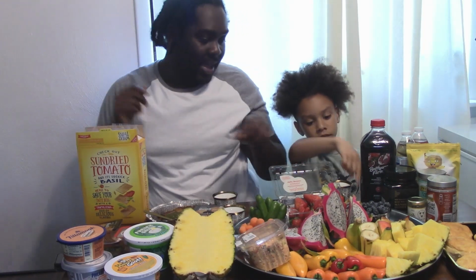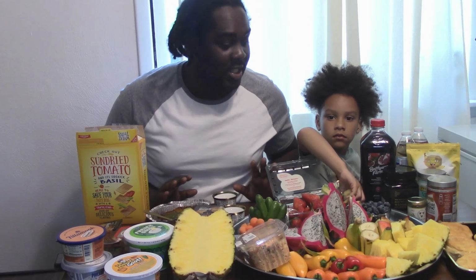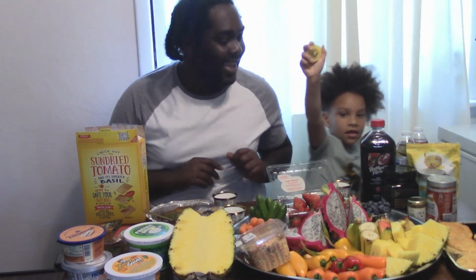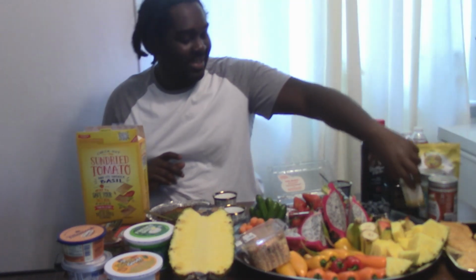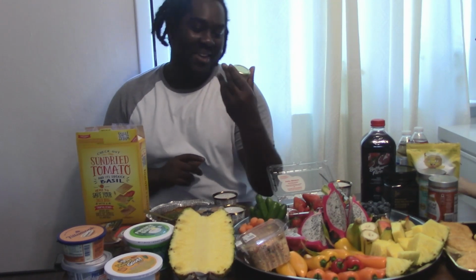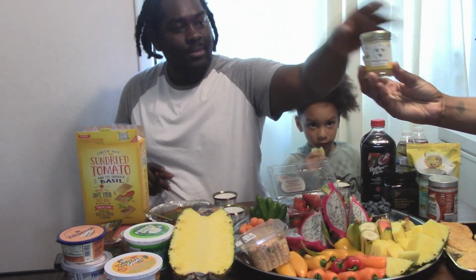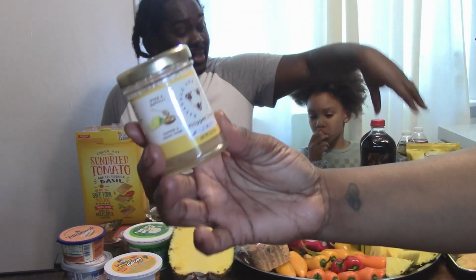We also have kiwi. Hold up the kiwi. And these are not regular kiwis. These are yellow kiwis. Y'all see them? Then we have some whipped lemon honey. And we're gonna put some of that on our biscuits.